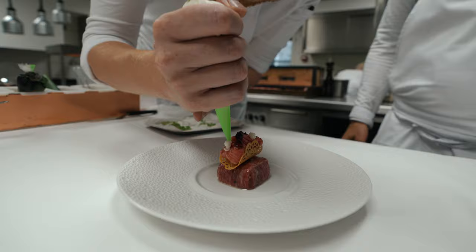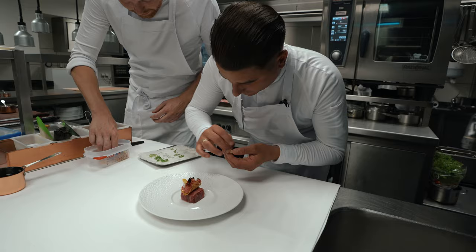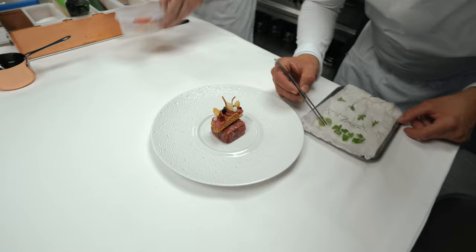On top we have some little small pomme soufflé. Crisp of onion. Some fresh herbs.